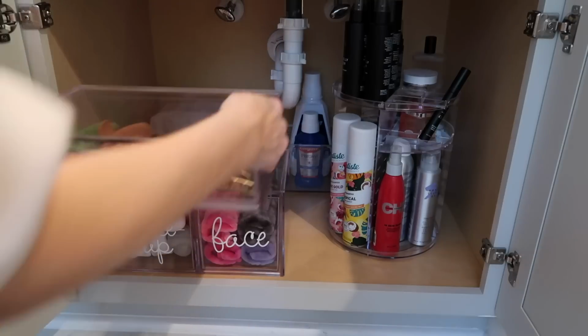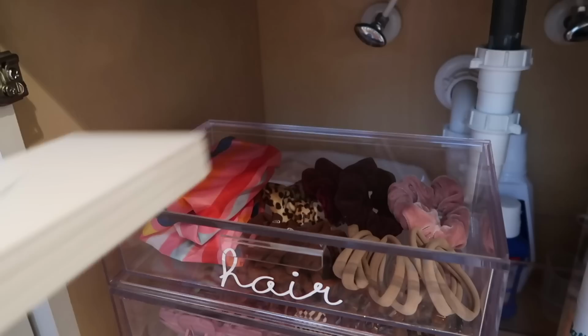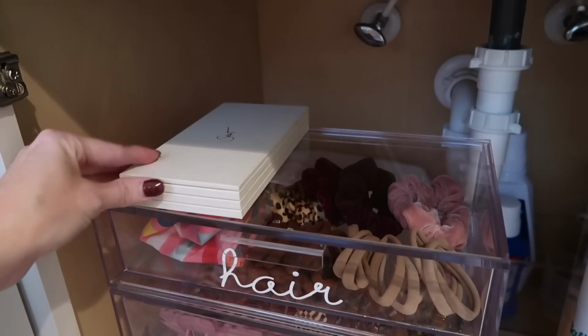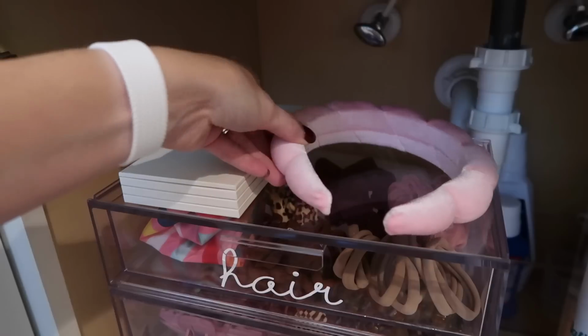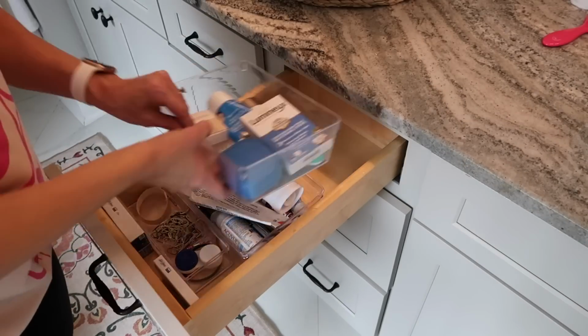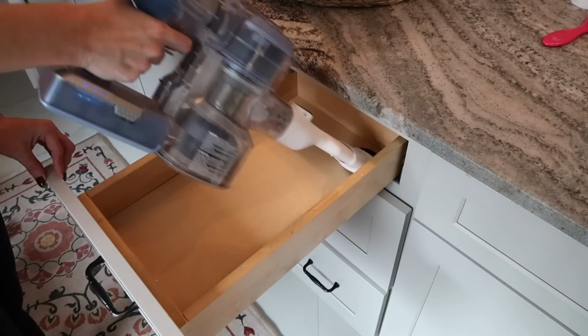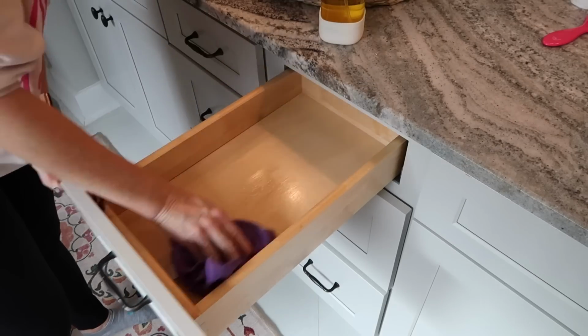And then I decided to put my other travel bags in my closet. I'll show it to you later on in the video, but it works perfect in there. And then this is my Saint makeup palette. It's got most of my makeup in there, and then a little headband for when I'm doing my makeup. Now we're going to tackle all of my drawers. I'm doing the exact same thing. I'm going to pull everything out, vacuum each drawer, and wipe down each drawer.